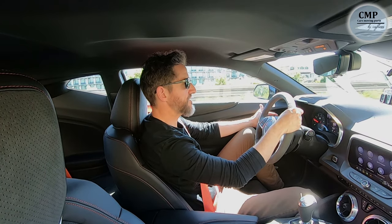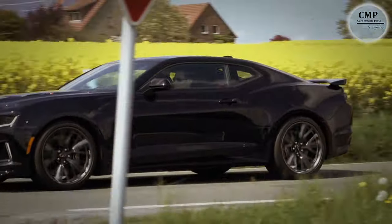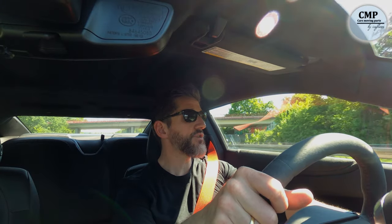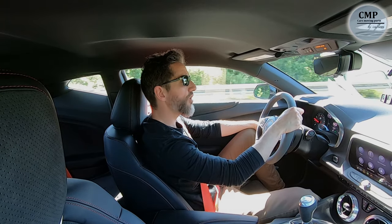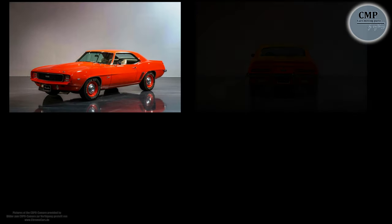So it didn't make sense to some of the employees, and more importantly, to some of the engineers of COPO, the Central Office Production Order, the department of Chevrolet for special wishes. They then secretly developed a special car you could order by writing the numbers 9560 on your order. And the customers who did that received an absolute brutal machine.